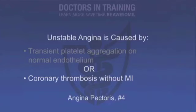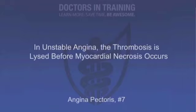The other thing that can cause unstable angina would be coronary thrombosis, where you have a plaque that ruptures, and that disturbance in the endothelial surface allows platelets to start to aggregate there and cause a thrombus, and that will disrupt downstream coronary flow. The difference between this type of unstable angina and a full-blown MI is that with unstable angina, the clot is lysed before you can get myocardial necrosis. So the lack of myocardial necrosis is the proof of this event being simply unstable angina due to thrombosis rather than a full-blown MI. Unfortunately, you don't have the opportunity to cut open the patient's heart and look at it under the microscope, so you can't tell clinically what's going on while it's going on.